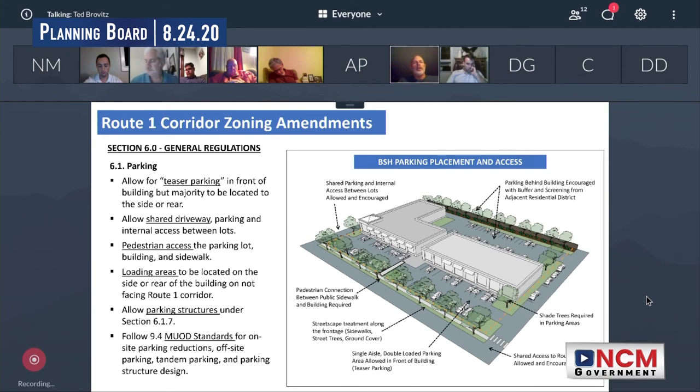And then in those designated intersections, we're following the mixed-use overlay district standards in terms of the opportunity, if you can prove it to the planning board, that you can develop your business without all of the required parking spaces. You can have some satellite parking. And then for residential, you can have a different configuration, called tandem parking, which is back to front parking for individual residential units.